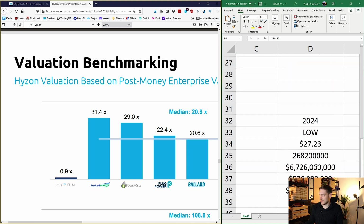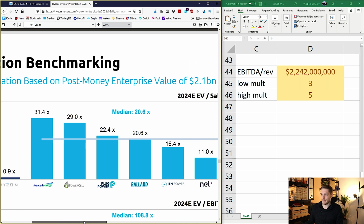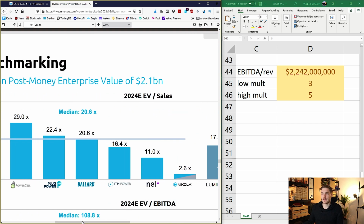So let's actually go back to these numbers. Again, Hyzon's current multiple is 0.9x based on that price of $10 per share. Right now it's a little bit higher, of course, because the price has increased. But if you look at the other companies right here, you can see that the median multiple is way higher compared to that 0.9x. Fuel Cell Energy has a multiple of 31.4x, Power Cell 29x, Plug Power 22x, Ballard 20x, ITM Power 16x, and then we have some more companies over here. So in general, the multiples are very, very high for this sector, it seems.